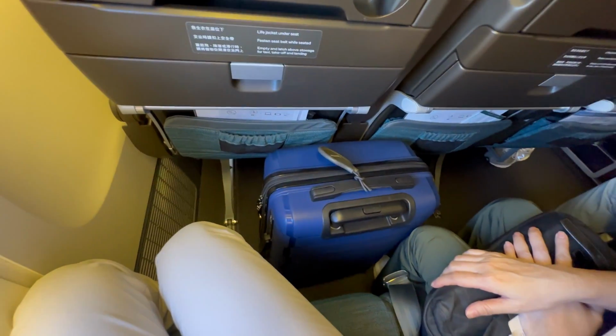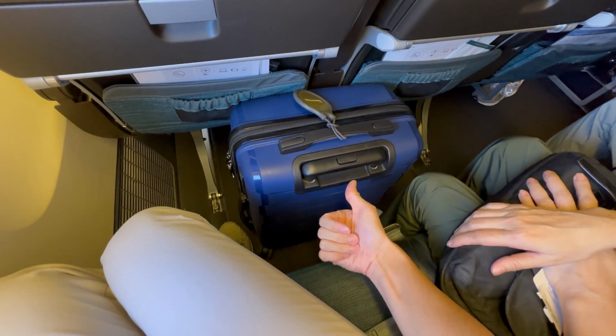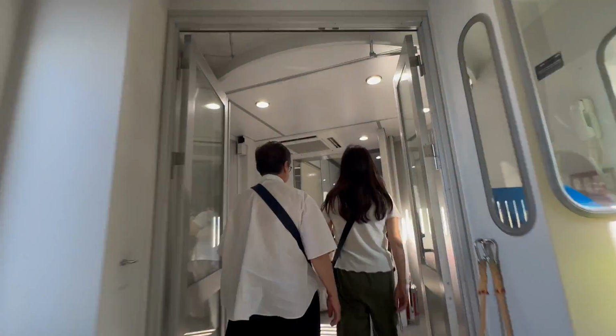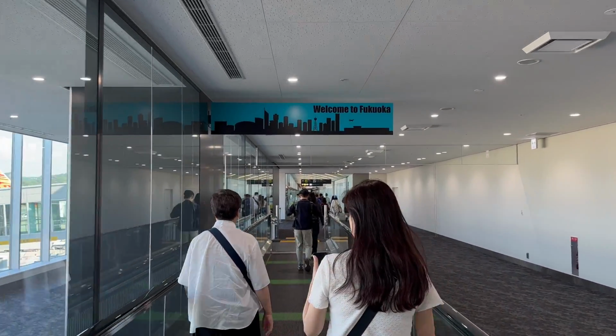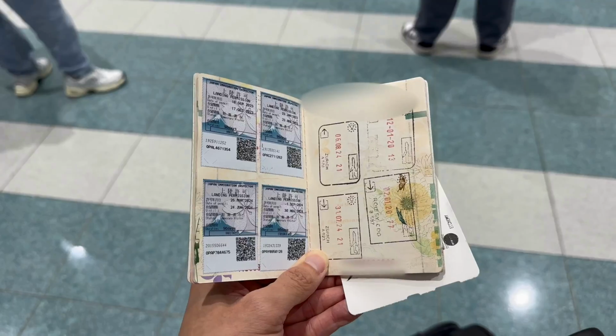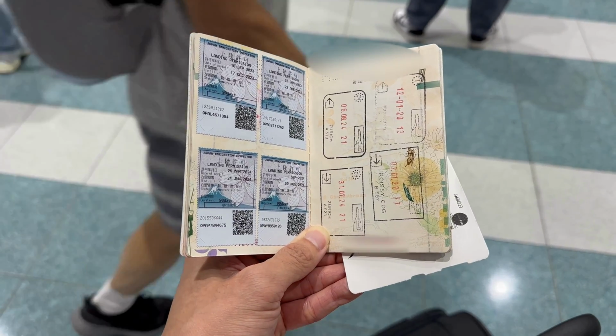See how I was able to fit in my suitcase between the seats and there's still some space left? That's how much legroom there was. Finally, I've got 4 stamps on one page. It's so beautiful. So demure.